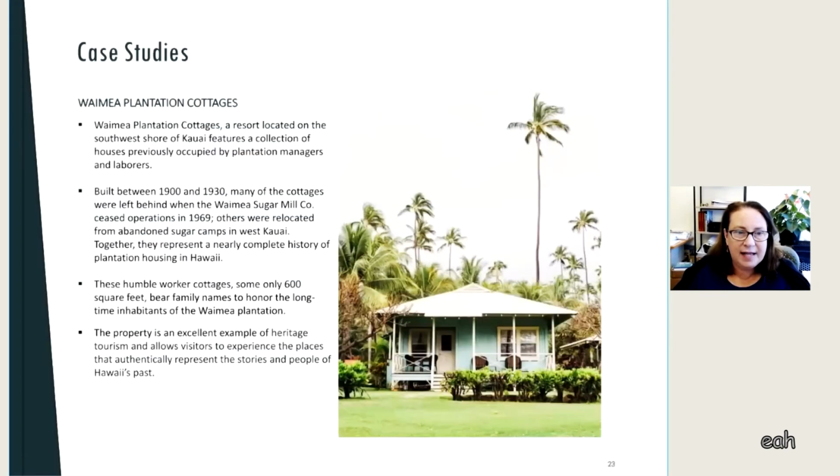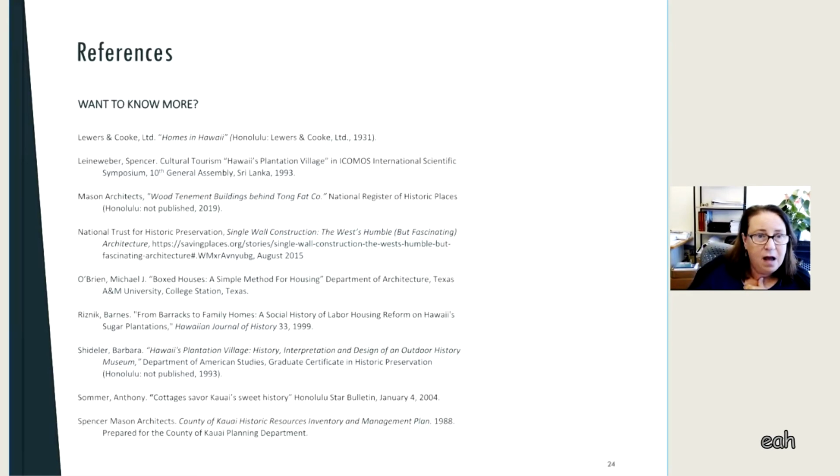And then one of the last case studies is one we actually were not involved in as a project for our office, but Waimea Plantation Cottages, the Faye family has developed this out in Waimea, Kauai. Many of the buildings were original to the site. Many were moved in from elsewhere on Kauai, and some were newly constructed in the character of the old buildings. But what's nice about this facility is that it's a good example of heritage tourism and lets visitors experience places that authentically represent Hawaii's past. That's kind of what I wanted to share with you.